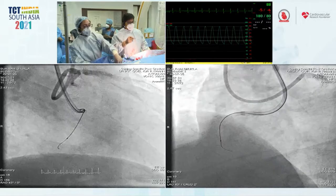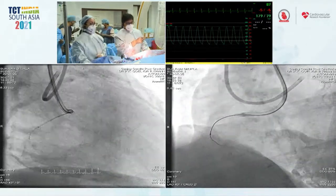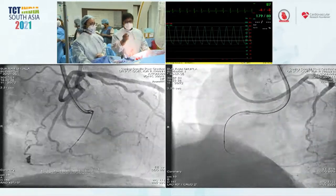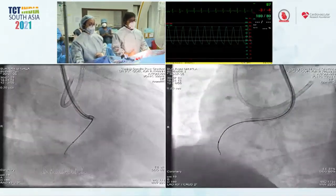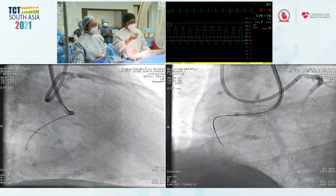So then at this stage, I was with a Gaia wire, and I was subintimal. What I did was, I first dilated that tract with a 1.5 balloon on the same wire. Move forward, please.